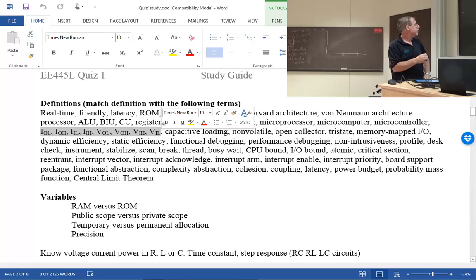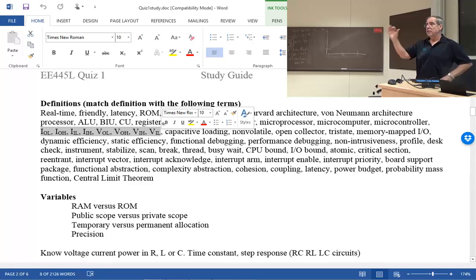I don't know what else is in here. Yeah, I will not ask you to prove the central limit theorem, but I might ask you what it means or how it applies to embedded systems. I could ask you that.